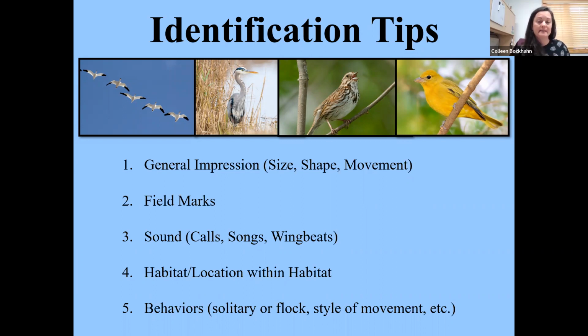So fourth is habitat and where that bird is located within a habitat. So for example, we know we're going to find ducks for the most part out in open water. Now it could be a lake, a pond, the ocean. We know we have wood ducks. So these guys can be found in swamps and areas that have a lot of trees, but they're not going to stray too far from some sort of water source. And then on the flip side, you have birds that we're only going to find deep in a forest. And so once you get to know the habitats where birds are located, that helps you narrow down those options when you're trying to figure out exactly what species you're looking for.